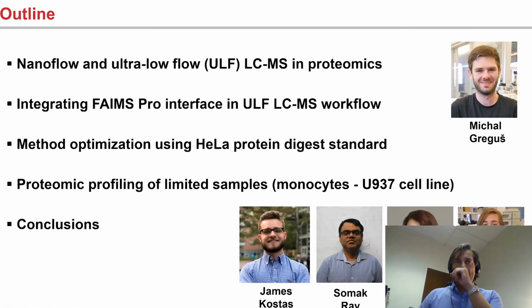So mainly I'll be talking about nanoflow and mainly about ultra-low flow coupled to mass spectrometry. And we evaluated the FAIMS Pro interface introduced probably last year by Thermo. Now we have access to a couple of them in the lab. We used just 2 samples: a model HeLa protein digest standard that everybody is using, and monocyte cultured cells that we initially got from Nikolai's lab.